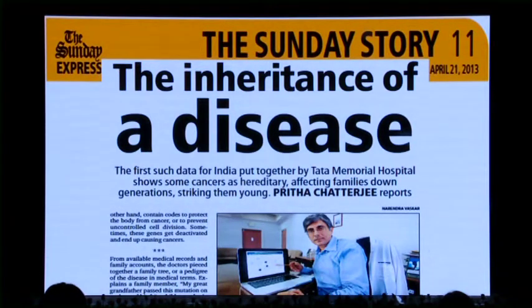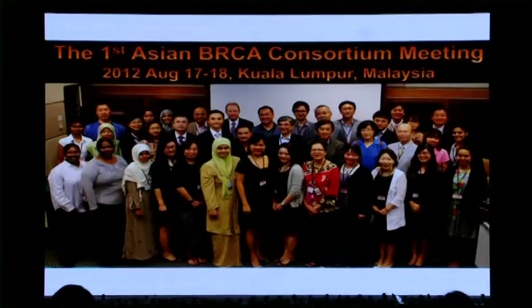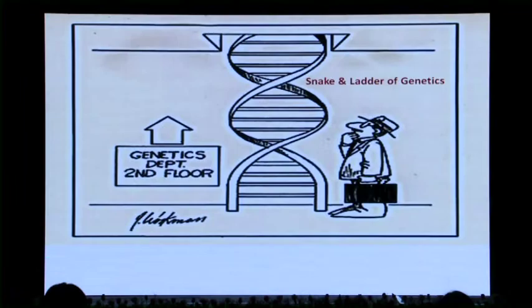So we have to go to the people to sensitize the people. This was an Indian Express article which covered this before the Angelina Jolie story. Now, many of the South Asian countries are also in a similar status. We have made an Asian BRCA consortium, and except South Korea and Japan, all other countries are in equally bad shape.